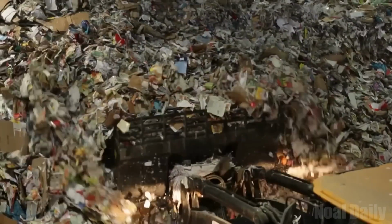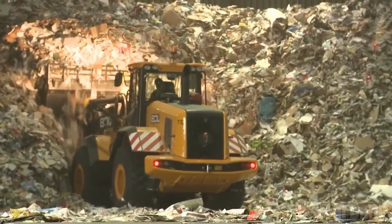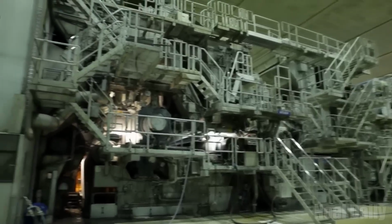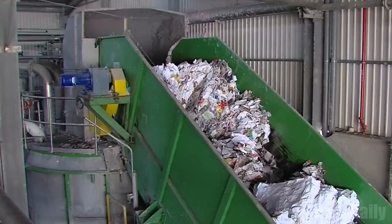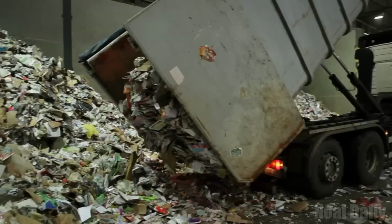It's estimated that the average person uses approximately 100 rolls per year, totaling around 21 billion rolls worldwide each year, enough to wrap around the Earth multiple times. To help reduce deforestation, the industry increasingly turns to recycling. But turning rough used paper into soft, white, absorbent toilet paper is a complex process perfected over the past 150 years.